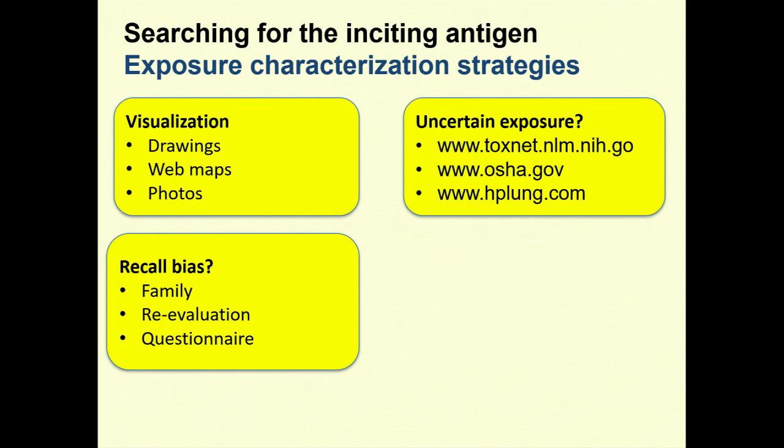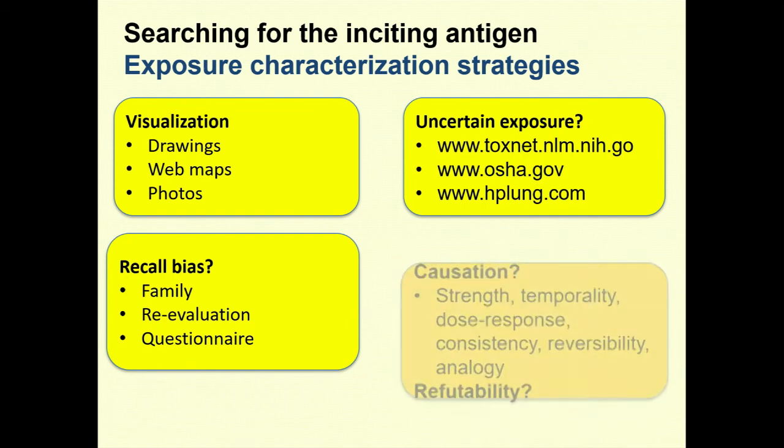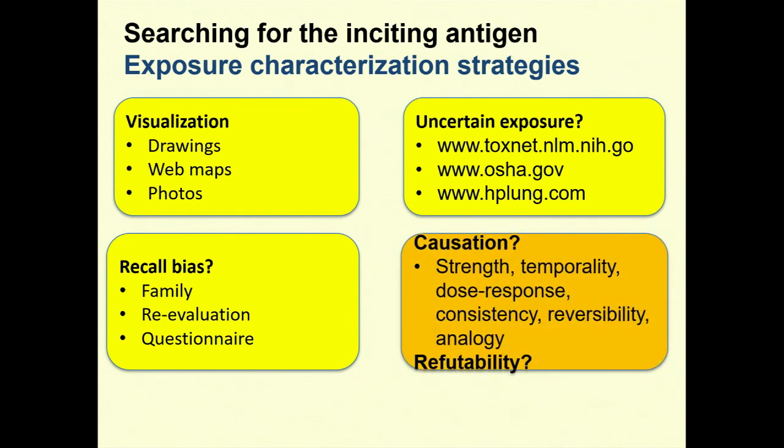One is, in this era of the internet, you have access to many freely available databases, and I'm showing some of them here, where you can look things up if the patient brings you the safety data sheet, which is commonly a prolonged list of chemicals and materials, and you can connect the dots and see if that lung disease somehow is connected to the exposure that the patient is describing to you. And probably the most important part here is using features of causation.